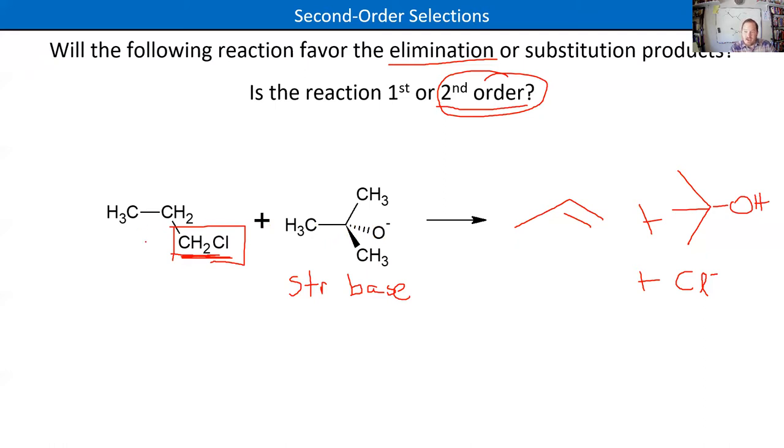Find your reactive groups on each molecule. On the left-hand side, it's your leaving group. On the right-hand molecule, it's that oxygen. That's your reactive functional group. And once you know that, you can say, okay, well, chlorides, all we know about chlorides is that they leave. So that's my leaving group.